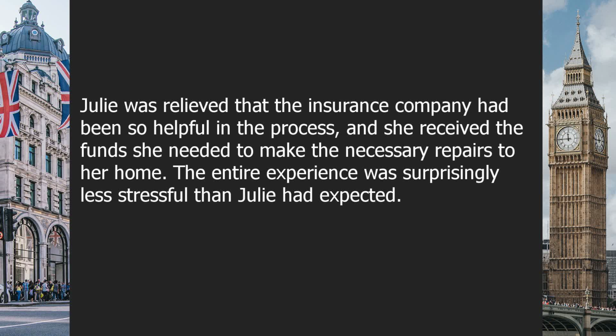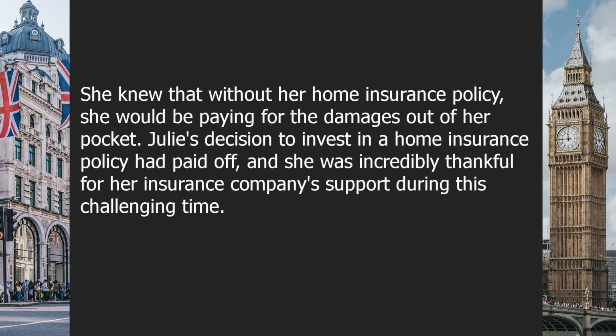The entire experience was surprisingly less stressful than Julie had expected. She knew that without her home insurance policy, she would be paying for the damages out of her pocket. Julie's decision to invest in a home insurance policy had paid off, and she was incredibly thankful for her insurance company's support during this challenging time.